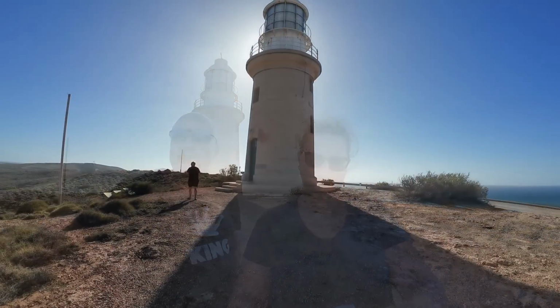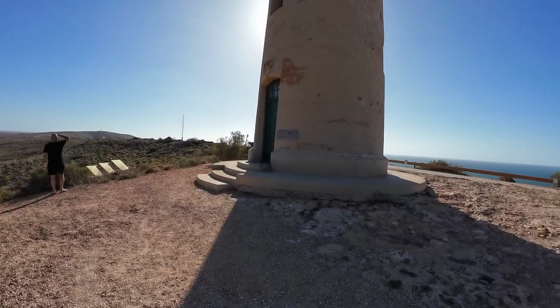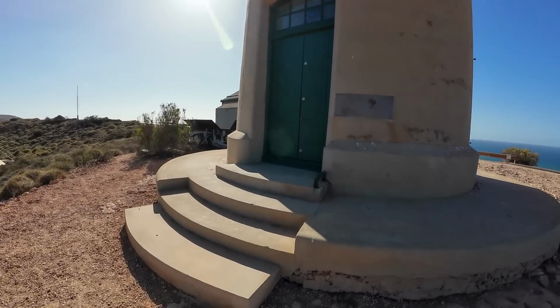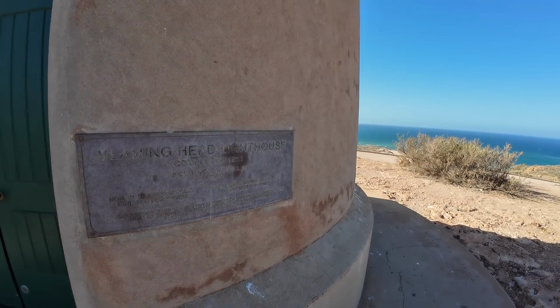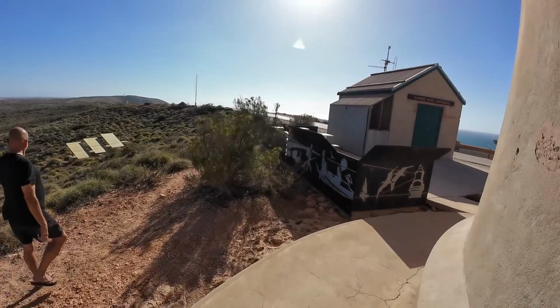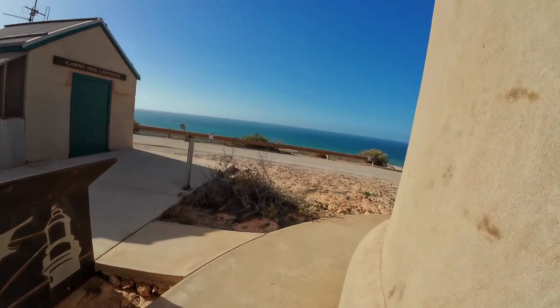Yeah. Well, you can't go in this lighthouse anymore, apparently. Oh, they are down there. Oh, look at that, 1912. It's even got a date on it from here. That just says it's completed in 1912.